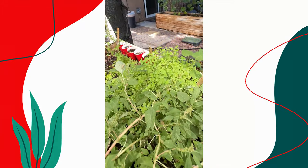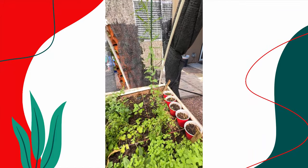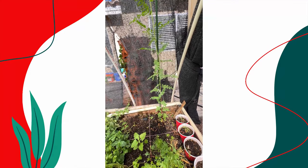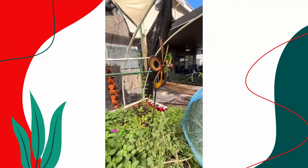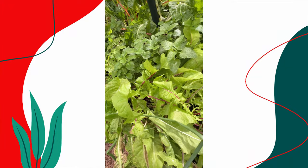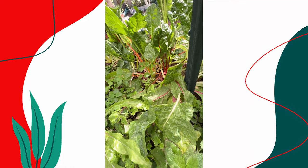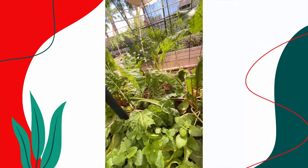And this one, it took a very long time for it to start growing, but it's really taken off now. That is the cancer bush from Africa, grown from seed. And on this side, we have some dandelions mixed in with lemon balm, Swiss chard to the back, and more comfrey, and cannabis.